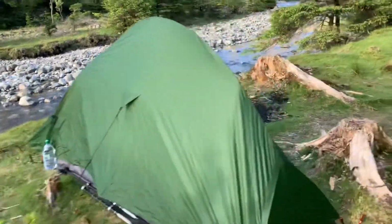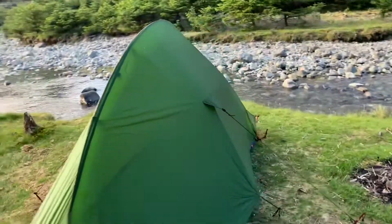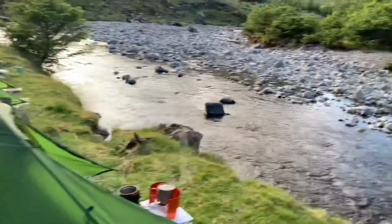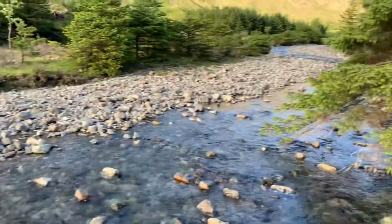So here we go, this is the camp for tonight. Someone's already camped here and had a fire, and look where we are, guys.